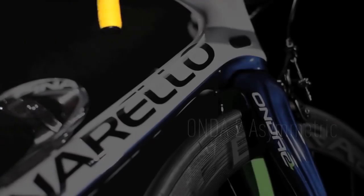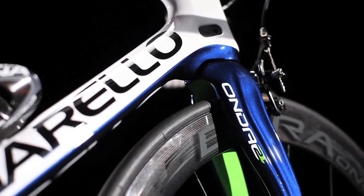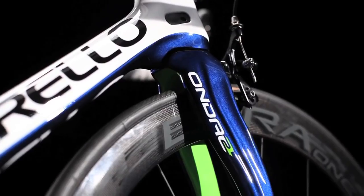Fork and frame together as one. Introducing the Onda 2. The form of the new Onda 2 improves aerodynamics significantly, eliminating the empty space between fork and down tube, effectively creating fork and frame that act as one body.